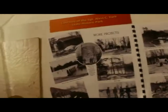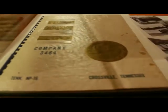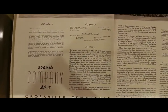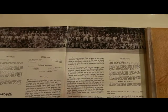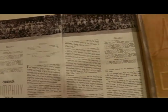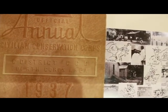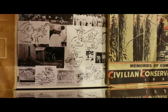Says it was, here's one of the work projects, courtesy of the Sergeant Alvin C. York State Historic Park. A little pamphlet talking about the members, officers, and history. Pictures of them. And I'll get pictures of that and add them on to the end of this video. Or post them on Tumblr and share the link with that. Some more pictures, some little cartoons. Captain Payne.